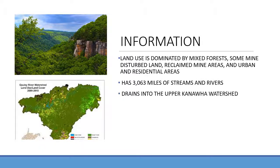The land use is dominated by mixed forests. Some areas of the land are disturbed by mining, and other areas are used for urban and residential development. The watershed has 3,063 miles of streams and rivers, which all drain into the Upper Canal watershed.